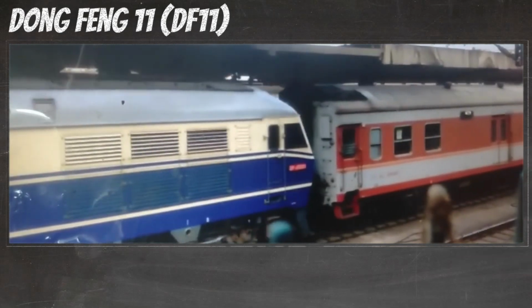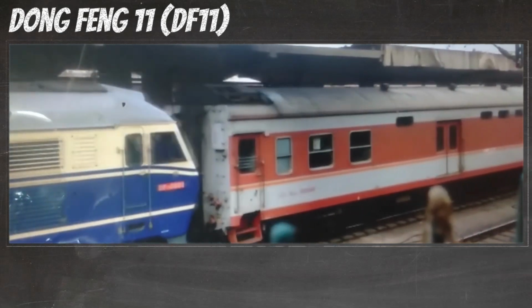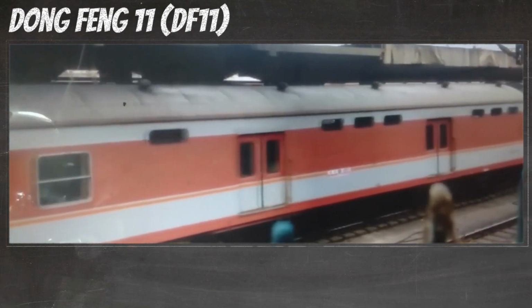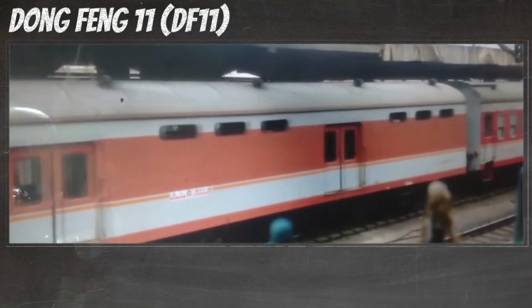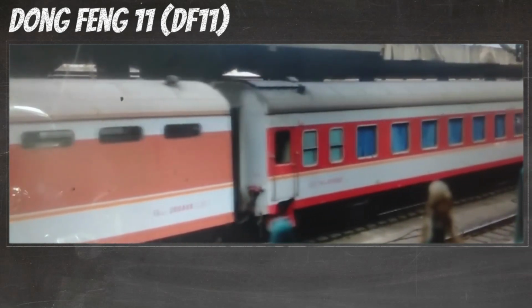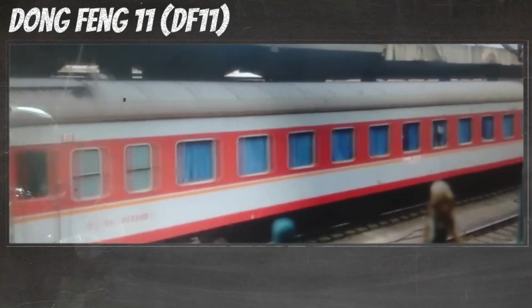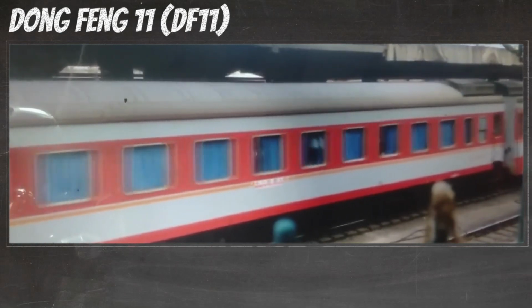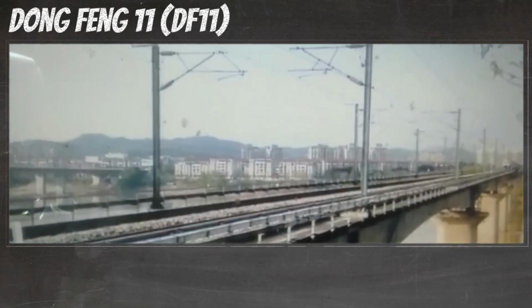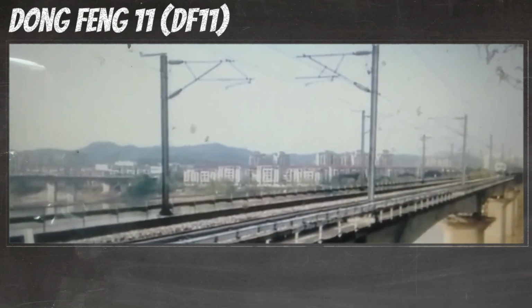Eventually, 460 of the units were made, and production continued until 2005. It's a good thing, too, because even though a lot of lines were supposed to transfer over to electric power, problems with catenary and with pantographs meant that the DF11 had to fill in quite often. DF11 is still used over non-electrified runs to this day, so if you decide that you want to ride behind one of these, you have the opportunity.